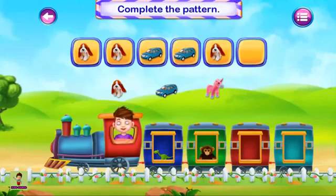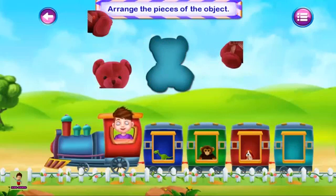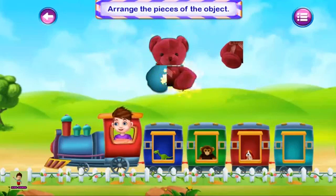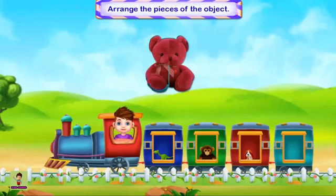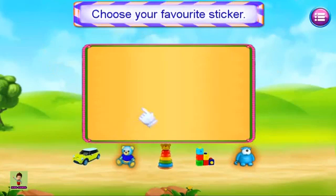Complete the pattern. Going good. Arrange the pieces of the object. Great selection. You are a genius. Wow, that's correct. Choose your favorite sticker.